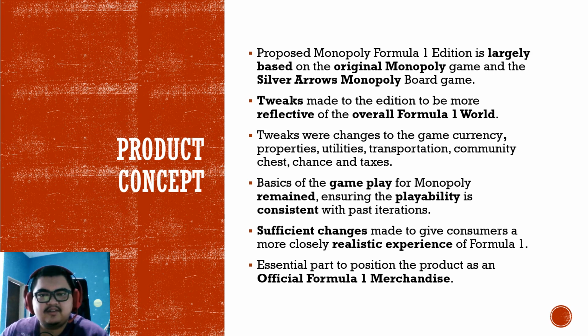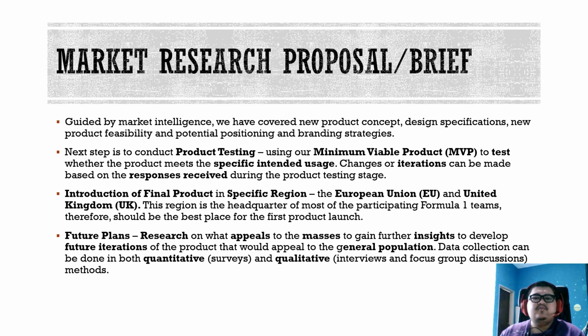This is to ensure consistent playability with past iterations. Yet, sufficient changes have been made to ensure that consumers gain a more closely realistic experience of Formula One itself. And it is very essential to position the product as an official Formula One merchandise, and it gives credibility to the product. And finally, we'll move on to the market research proposal or brief. Through the market intelligence that we have gathered, we have covered the new product concept, the design specification, the new product feasibility, and also the potential positioning and rebranding strategies.